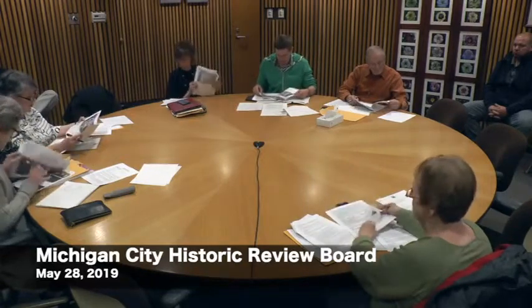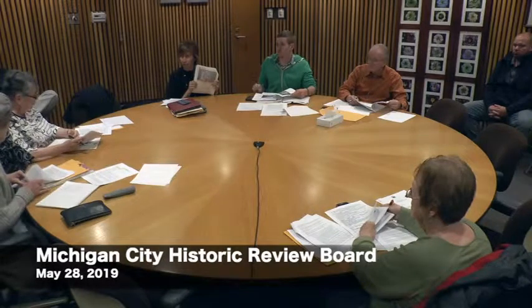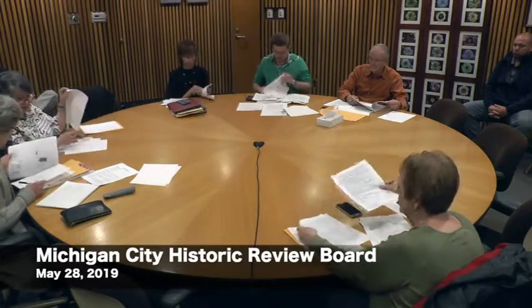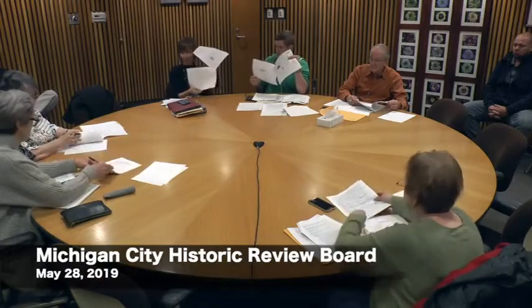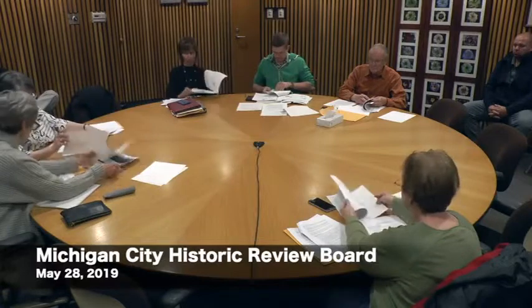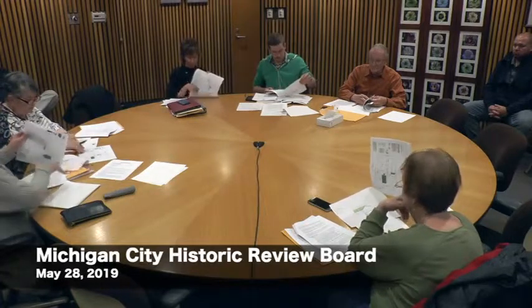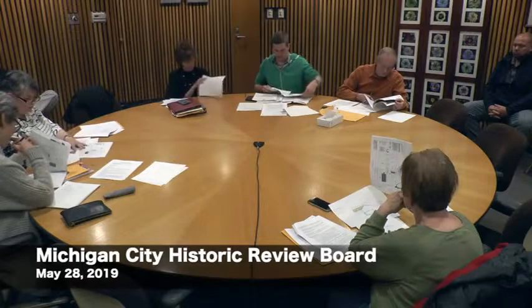And is there a plan of what is being asked for? Yes, you made reference to that. That's what she's telling you in the staff report, the addition, which is the last page. There's an elevation. It's not in the staff report, it's in her application, the last page. There's an elevation and then there's also a view from the top. So that shows the addition.